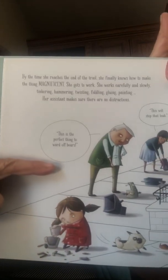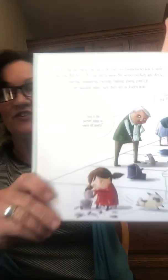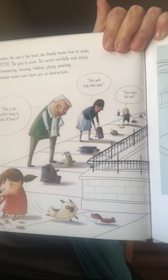She gets to work. She works carefully and slowly, tinkering, hammering, twisting, fiddling, gluing, painting. Her assistant makes sure there are no distractions. Ooh, this is the perfect thing to ward off bears. This will stop that leak. Oh, well, this one's all wet. Well, the afternoon fades into evening, and finally, she finishes. She alerts her assistant. Make sure you see all those.